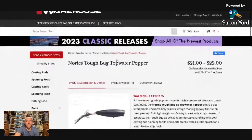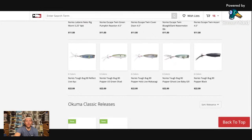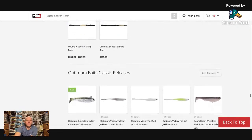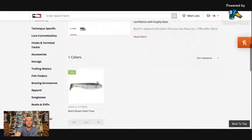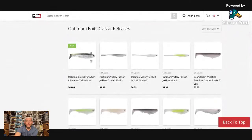The Tough Bug, I think, has been out for a while, but is an expensive popper. So I don't know. I don't know enough about it to know what it's really supposed to do. Akuma with some rods, Optimum with the Butch Brown Thumper for $40 in one color, whatever. I haven't thrown the Victory Tail Shad.